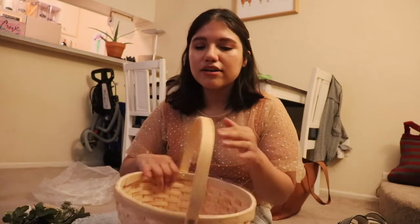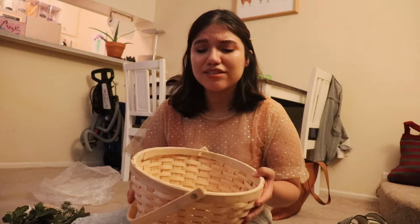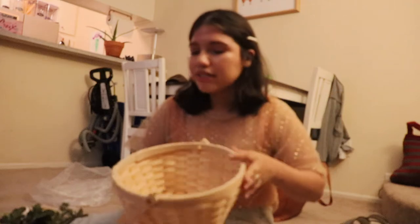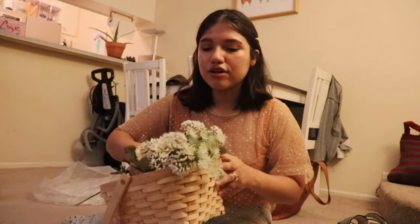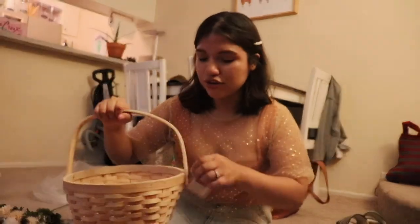The other thing I got is this little basket. This I got from Michael's. The main reason why I bought this is not for anything that I need in the house, but I wanna do some sort of photo shoot tomorrow, like I was saying. So I bought a bunch of flowers and these are gonna just go in the basket. We'll see how that goes. I'm not really sure how that's gonna turn out, but since my mom is here, I was thinking maybe she can help me take the pictures.